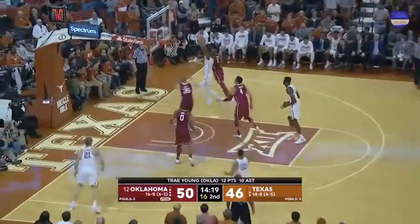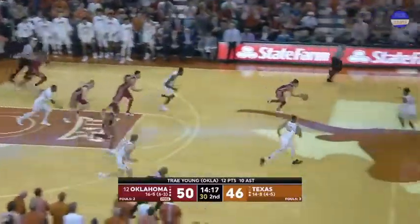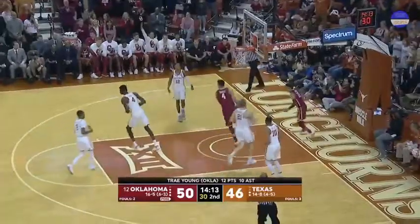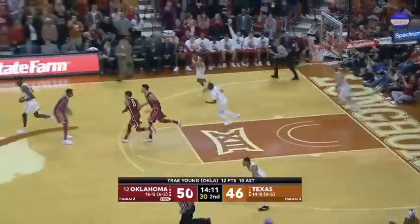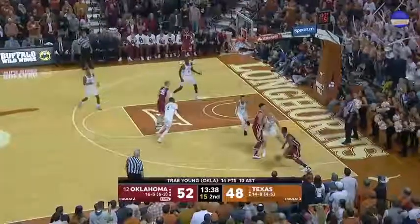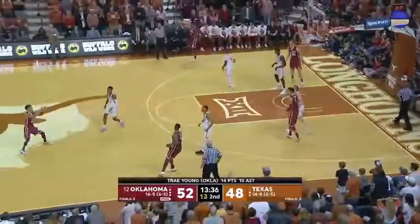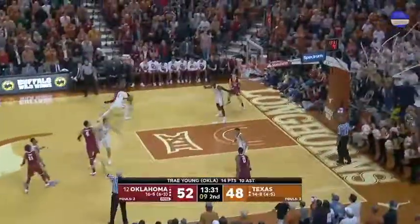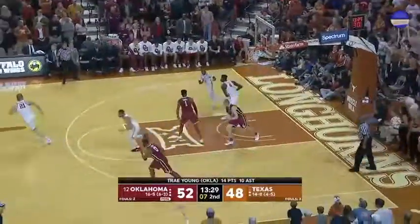Young trying to deny Roach, so Coleman will miss the slam. And look at the speed by Young. Lon Kruger says, don't let anybody tell you this kid isn't quick. And a corner three. That's a big-time play by Matt Coleman. And they're saying he had a foot on the line, so it's a long two for Coleman. 4-point lead, Oklahoma. Young well off.